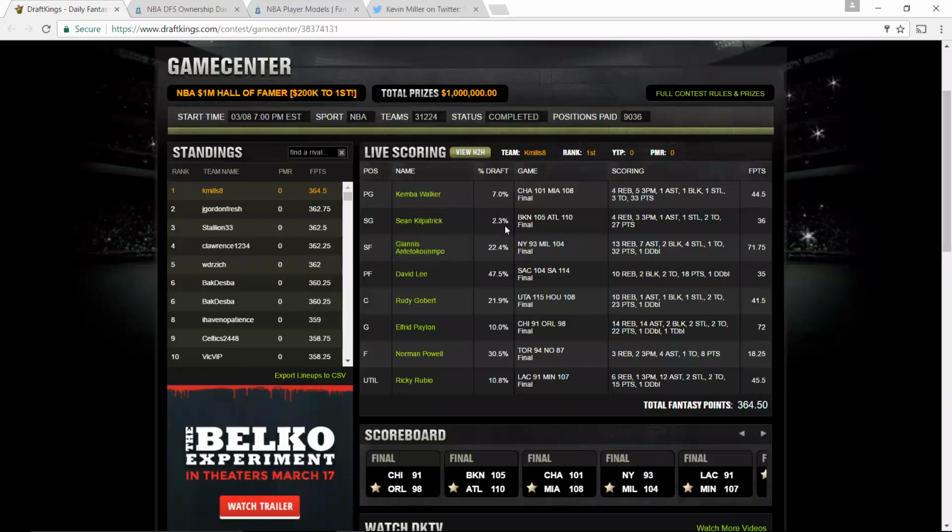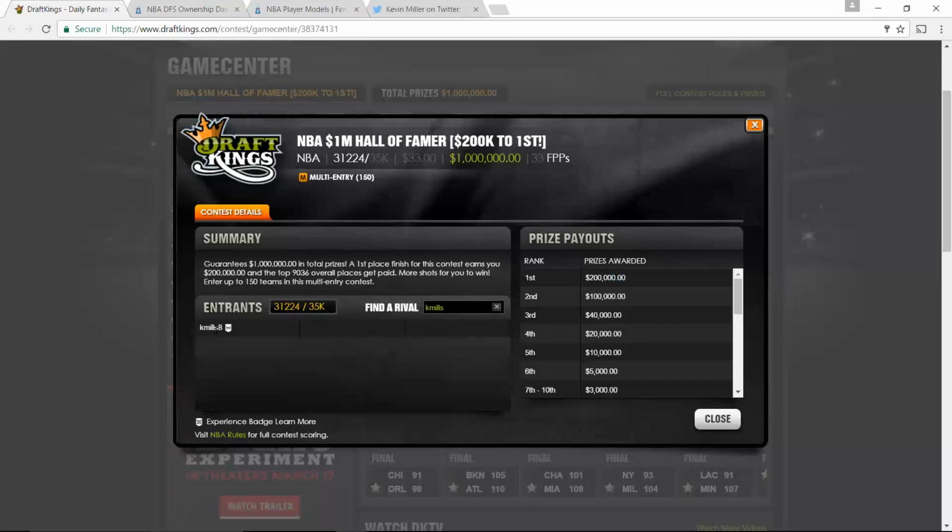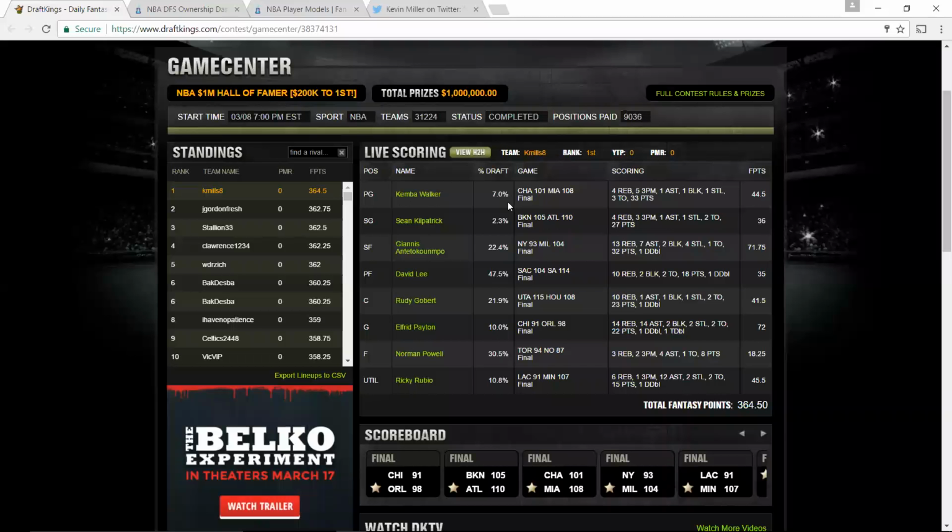To quickly touch on the specifics of the tournament, this was a $33 buy-in, 35,000 people, obviously $1 million guaranteed. This top prize, $200,000, was a multi-entry tourney, so you could put in 150 lineups. But if we just look for Kevin's lineup, you could see right here he was a single bullet. So definitely an awesome lineup here. So let's jump into it.